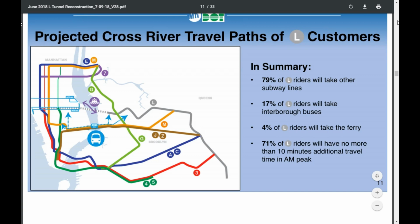In summary, 79% of L train riders will take other subway lines. 70% of L train riders will take interborough buses. 4% of L train riders will take the ferry. And 71% of L train riders will have no more than 10 minutes additional travel time in an AM peak.